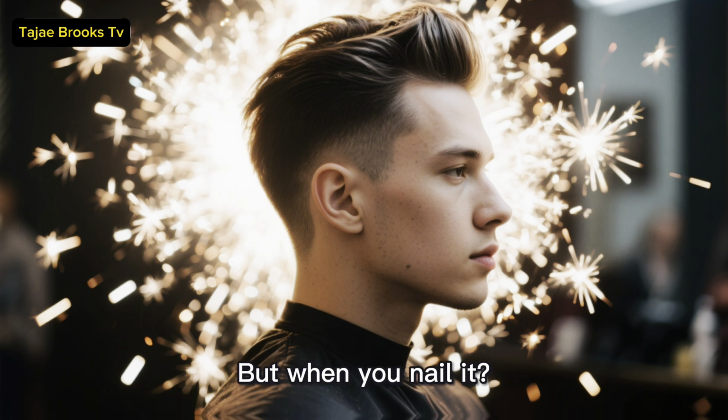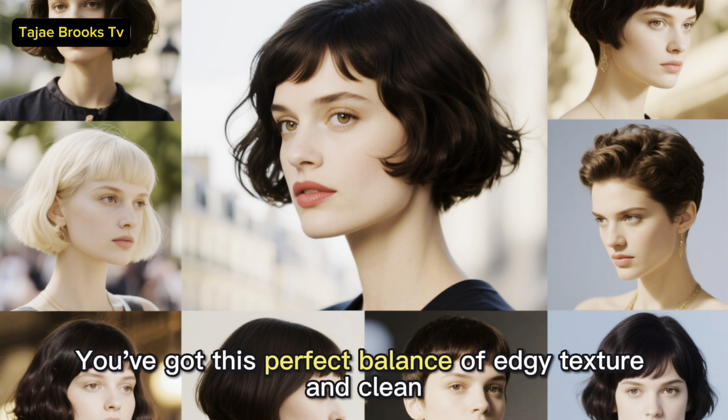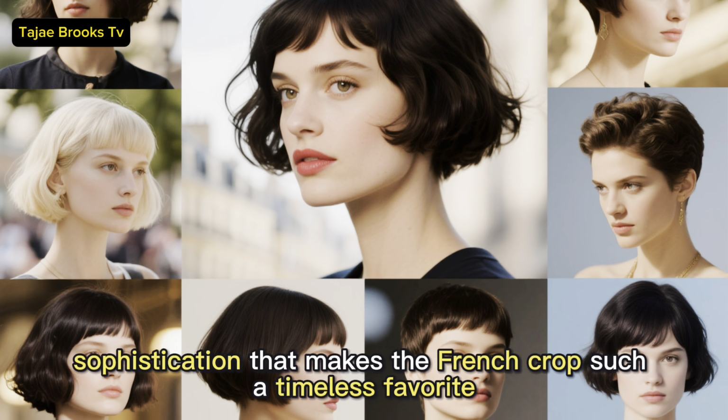But when you nail it, oh boy, it's pure magic. You've got this perfect balance of edgy texture and clean sophistication that makes the French crop such a timeless favorite. Just remember, patience and precision are your best friends with this cut.